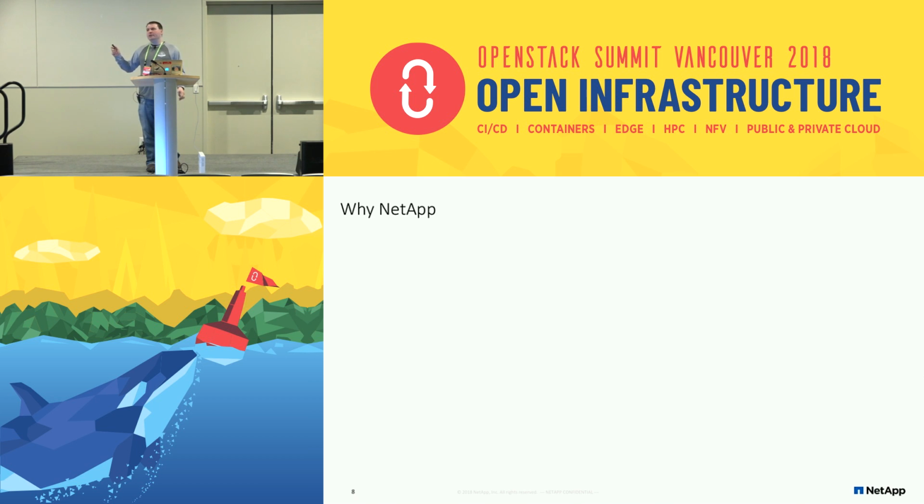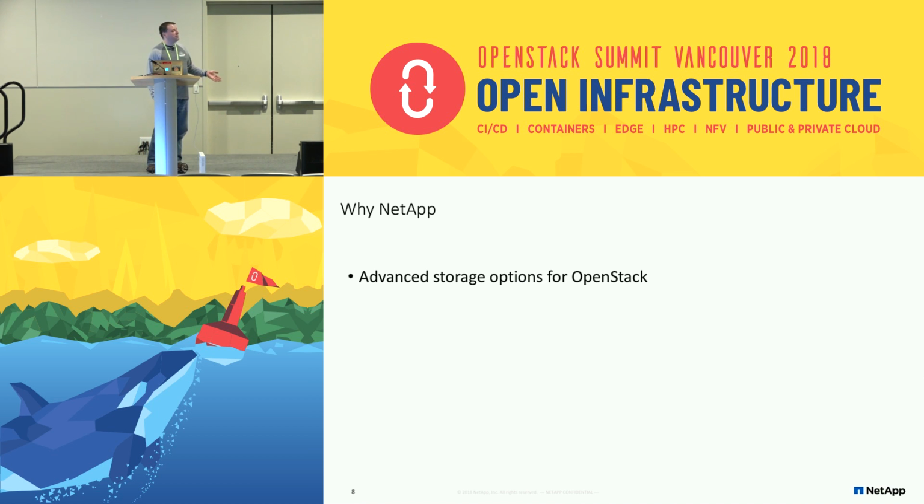But why do I think Netapp is part of that trifecta of what makes the best private cloud? So we have advanced storage options for OpenStack. Not only are we a major consumer of OpenStack and a major contributor of OpenStack, past PTLs for Cinder and Manila work at Netapp. We've contributed more code to Manila than any other group. And we're a major contributor to the Cinder code frame.